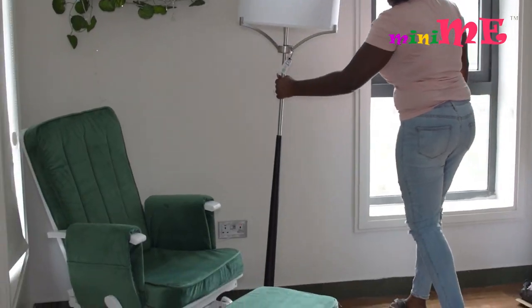There's this really nice lamp that she already had, so we helped her put it together and then put it in that room right beside the really fabulous rocking chair that also has a footstool. Then right above her I will put in two floating shelves.